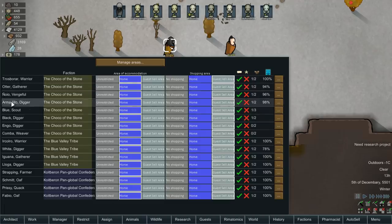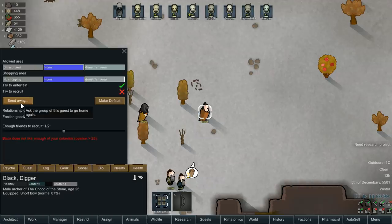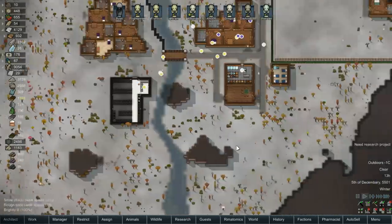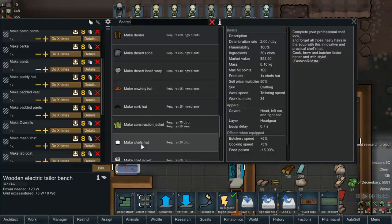So 1, 2, 3, 4, 5, 6, 7, 8, 9, 10, 11, 12, 13, 14, 15, 16. So we'd need three sets of relationships in this whole group. And I don't know if we send these ones away, if it'll send all of the other group away, which would be really bad. So we're just going to have to risk it. But all of a sudden, we're getting a lot of guests coming in, which I wasn't quite prepared for.